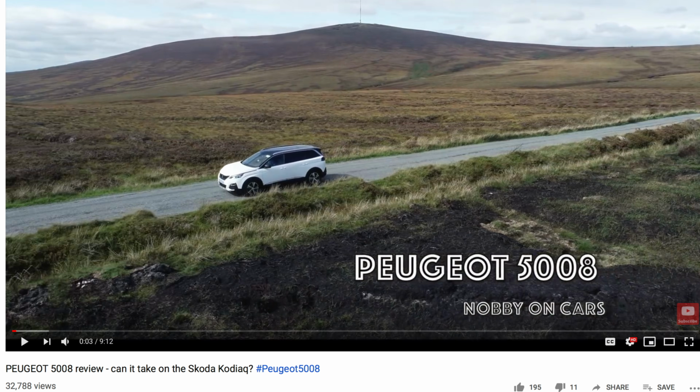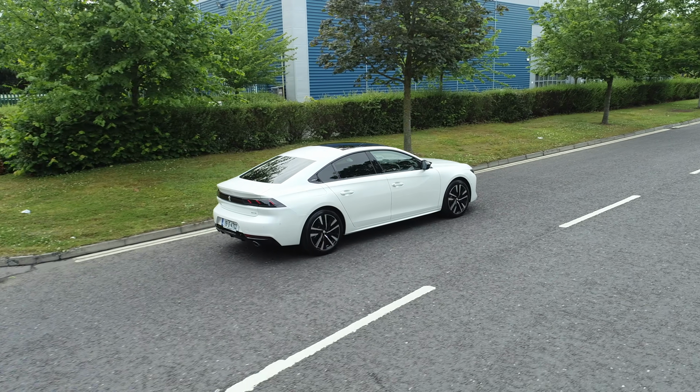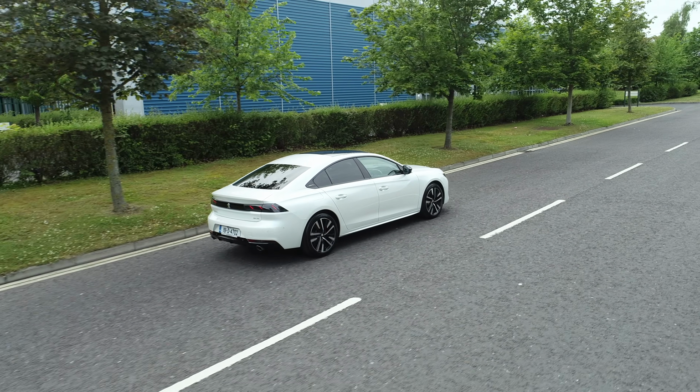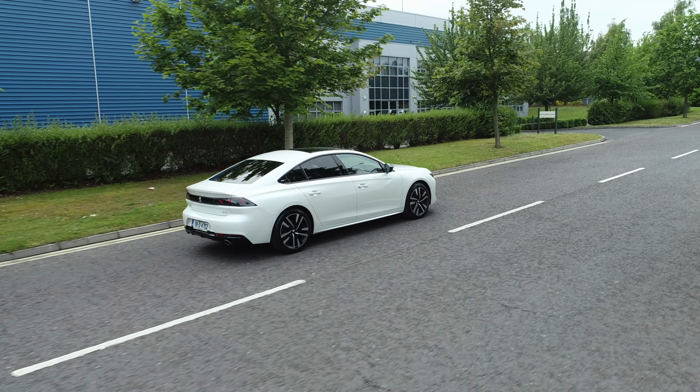Now, that is 100 brake horsepower down on this engine, so there is going to be a difference, but I think that 1.5 diesel engine might actually be more than capable. Now, the car handles reasonably well. The steering is quite light. This steering wheel is fairly unique to Peugeot. I haven't seen anything too like it in a mass production car.